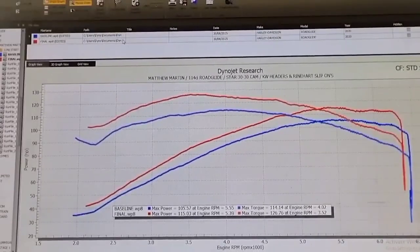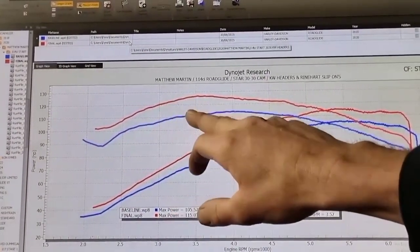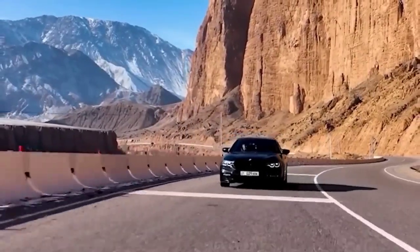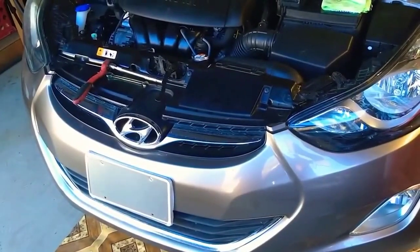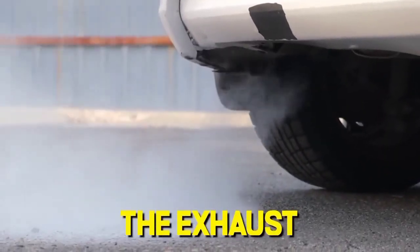It's technically illegal only because manufacturers certify emissions with stock timing maps. Change the map and you're outside their paperwork. But on the road, it's night and day smoother. Still, timing alone won't fix a motor that can't breathe properly through its last line of defense: the exhaust.